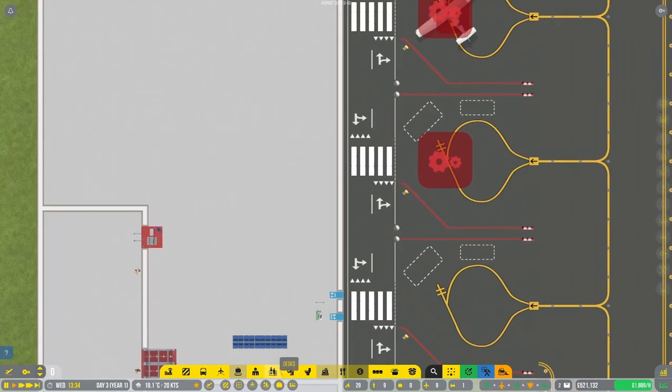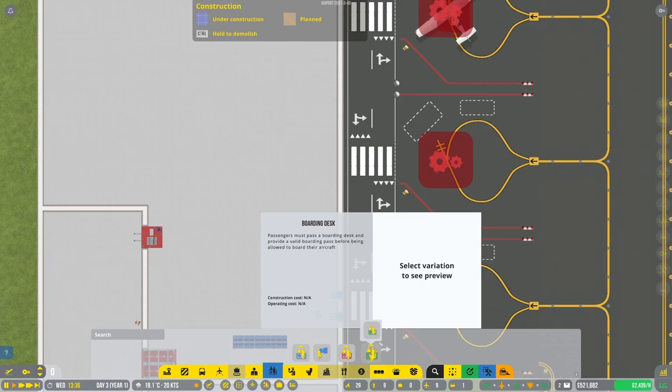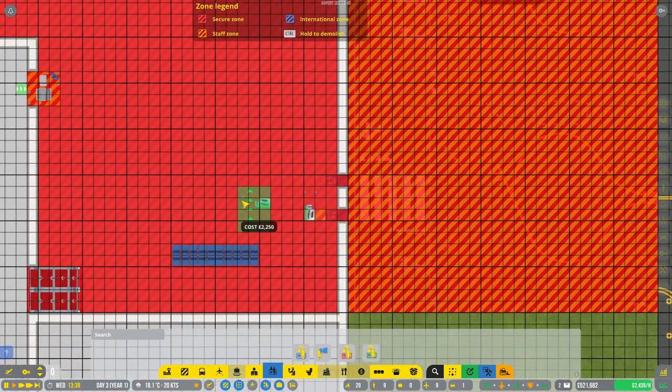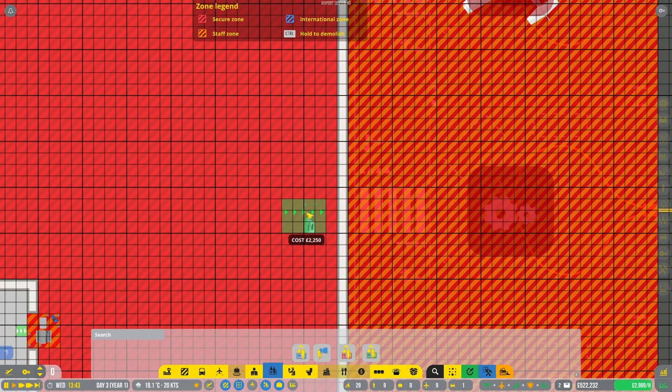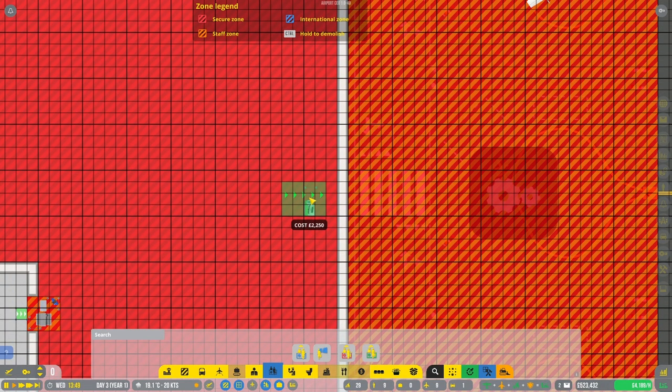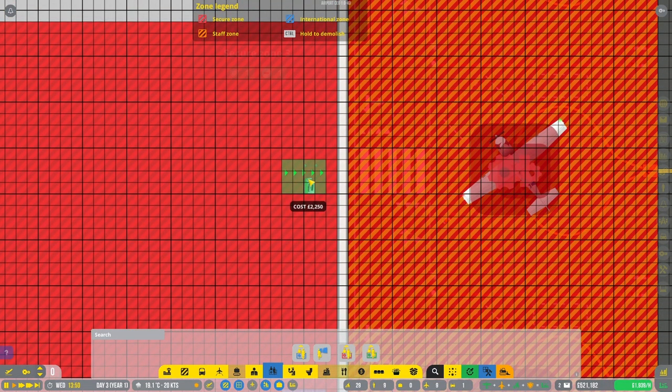Let's get to work. So, desks. Boarding desk. So this one we put like this, I believe. Yes. And we are gonna do the same on this side. I wish that the red overlay made things a little bit easier to see. So I have to go on this side of the pedestrian crossing. Very good. One. Two.